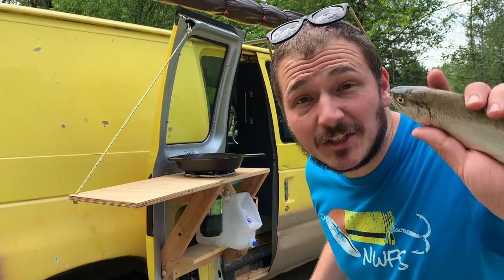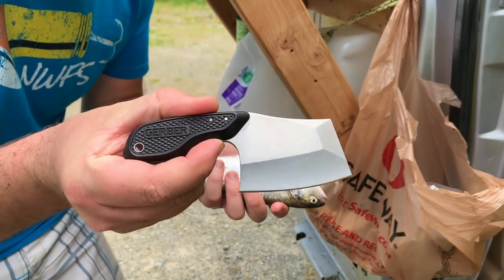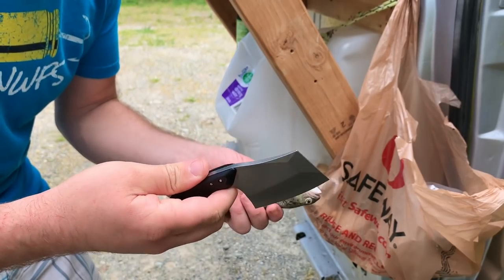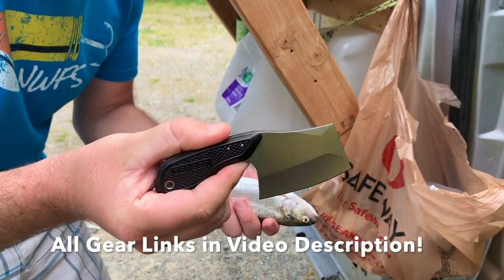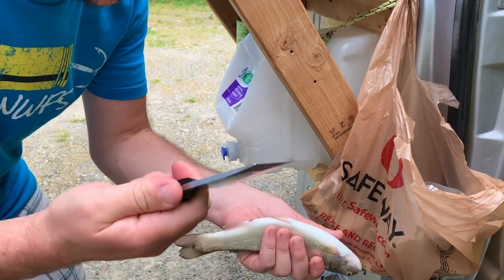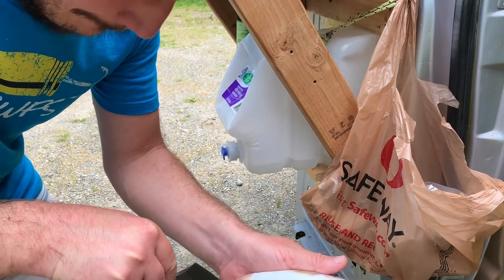All right, guys, now that the kitchen is all set up, the first thing we gotta do is gut our trout. And today what we're gonna use is this Gerber mini cleaver. I've just been aching to get one of these little things. I'll drop a link to Amazon where I got it. It's only like, I think, 20 or 30 bucks or something like that. And this thing is razor sharp, straight out of the package. So I felt like today we're gonna use this to gut a trout. So what we're gonna do is just start by the butthole.